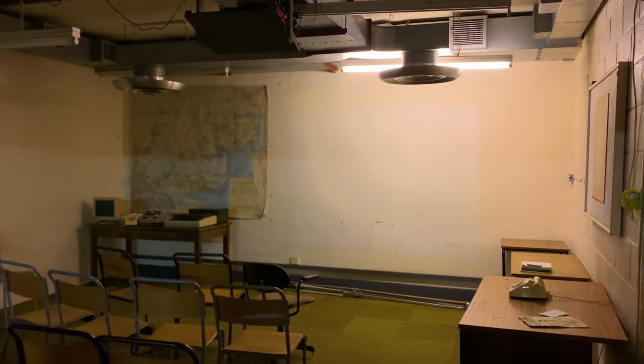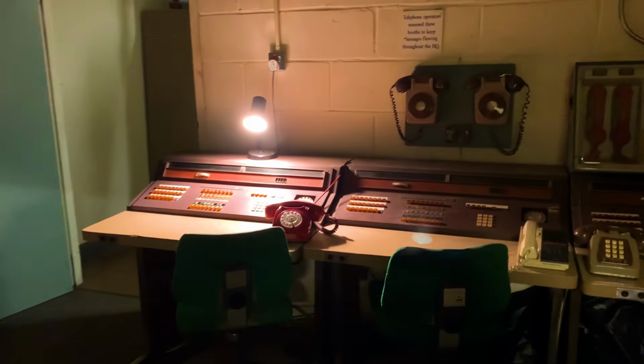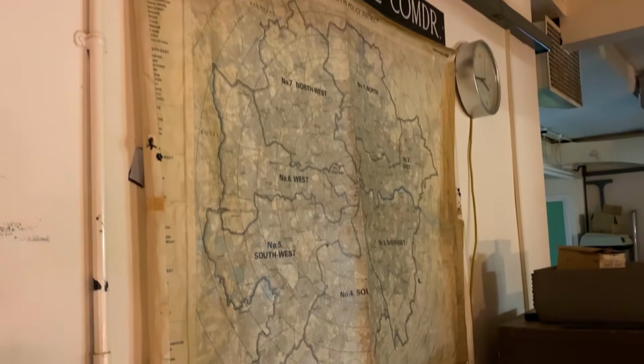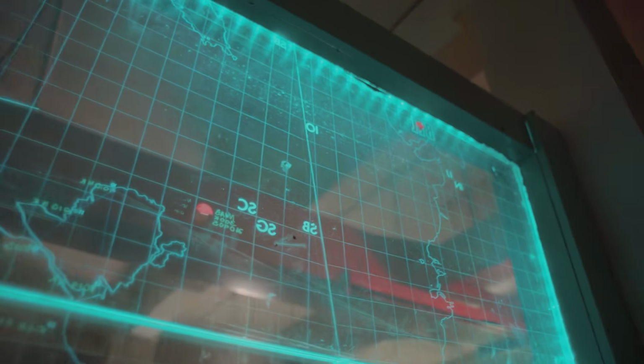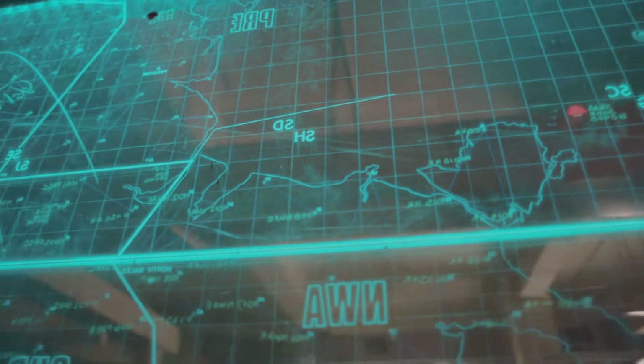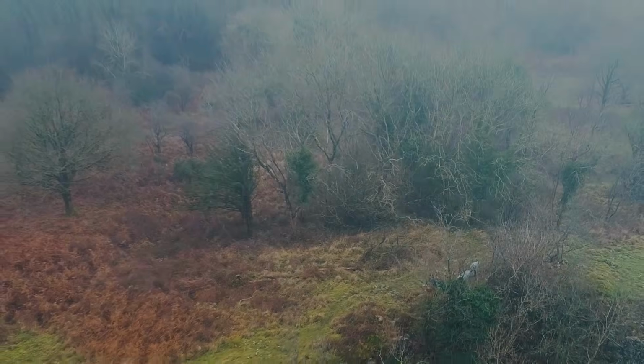Although Kelvedon Hatch was intended to be the home of the British government in the event of a nuclear attack, they would in effect become a regional government. The whole of the country would be divided up into smaller regions, each presided over by a different bunker.